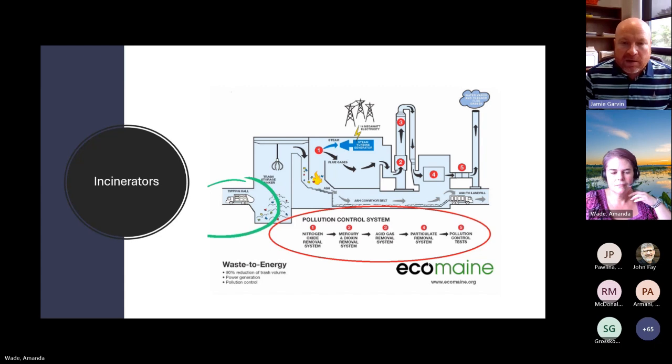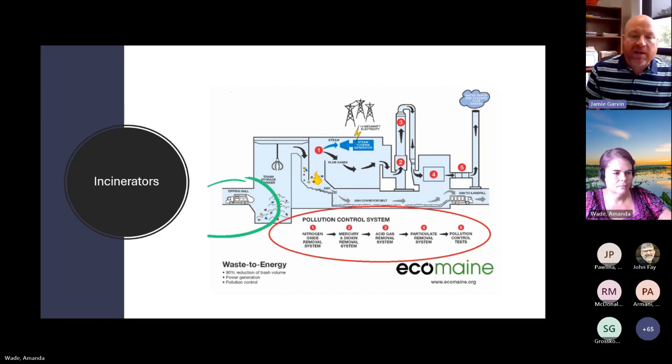portion of the plant, we're removing all the particulate matter. In our case, we're using electrostatic precipitators. Some other incinerators use what's known as a baghouse filtration method. But in any case, all of that is designed to make sure that we're not creating a bigger problem through dangerous and harmful byproducts of the burn process.